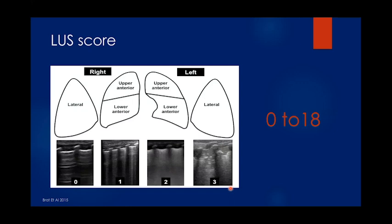So collectively, you give a score of 0 to 18 for the whole 2 lungs. And based on that, whatever cut point you have will dictate your management. For example, we know for respiratory distress syndrome, a score of more than 9 actually indicates non-invasive respiratory failure and the need for surfactant.